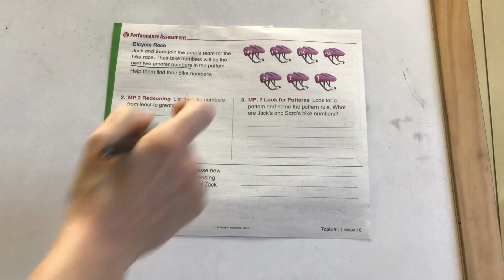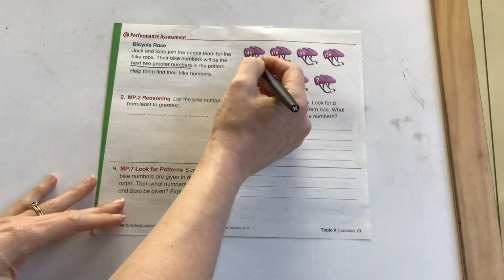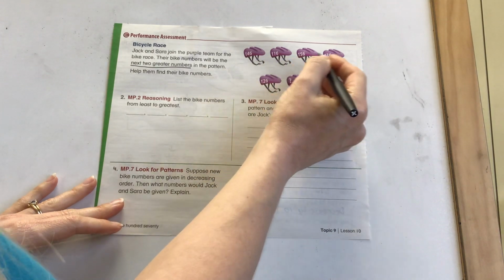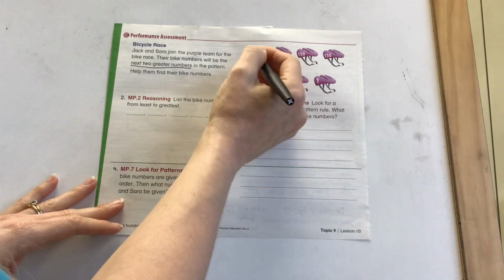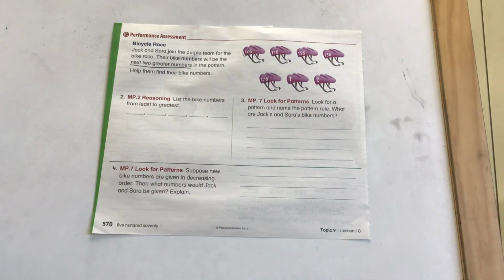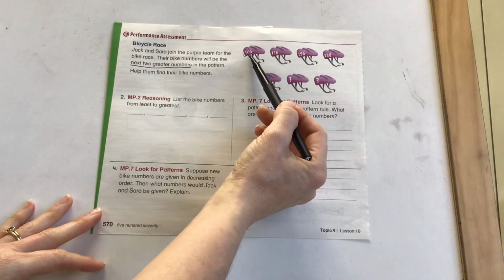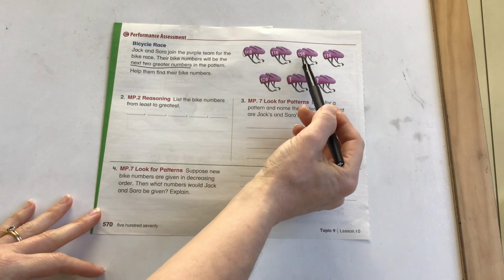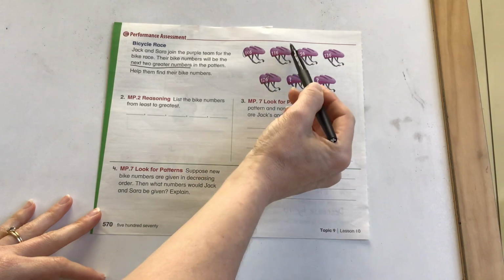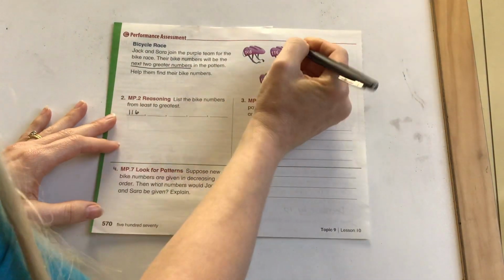So first we need to list the bike numbers from least to greatest. So we need to take a look at our pattern here. We've got 146, 116, 56. So just by looking at it, we know the numbers in the hundreds place are all ones and the ones place are all 6 digits. So we're doing from least to greatest. So we need to find the smallest. We've got 46, 16, 56, 36, 26. So 116 is going to be the least.